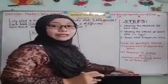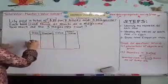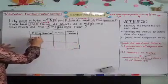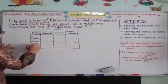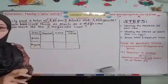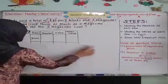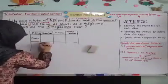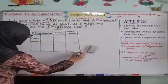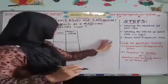Okay, how many items are there in the story? As mentioned, there are books and magazines. So we're going to divide the table into 2 big columns like that. Okay, here is books. Here is magazine. Okay, right? Can you see? If it's too small, maybe I can make it bigger a bit. Okay. This is magazine. I put a mag in here, magazine, right?